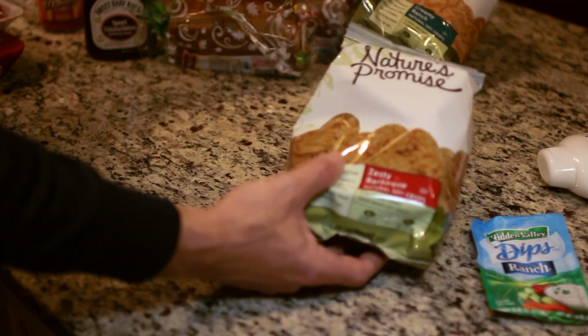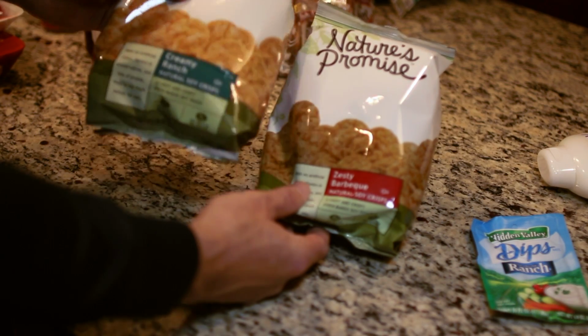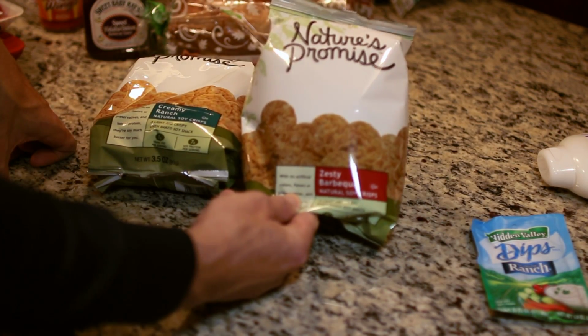You guys have seen these before too. These are just soy crisps. These are easy to throw into my lunch. I got ranch and barbecue. I like the barbecue the best. If you guys wanna try these, I'd suggest going with the barbecue.